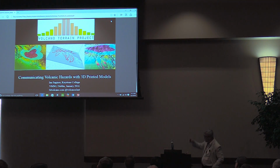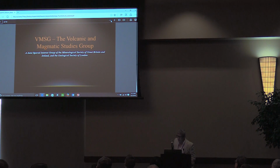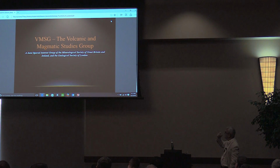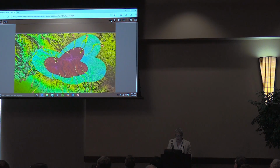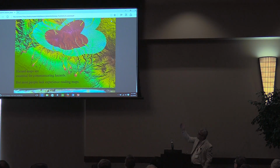And the VMSG, this is part of a society. This is the definition of the VMSG. It's the Volcanic and Magmatic Studies Group. And they're part of a larger organization in Great Britain, in the UK, and Ireland. And so Ian, who's our geologist, is a volcanologist. So what Ian has done is he's taken a look at these hazard maps, and this is the core principle behind this research. Most people lack experience reading these maps, and these maps aren't readily available to populations living near volcanoes.